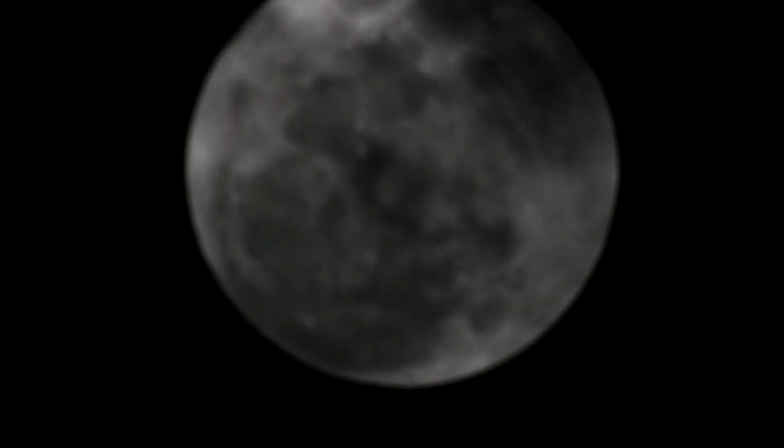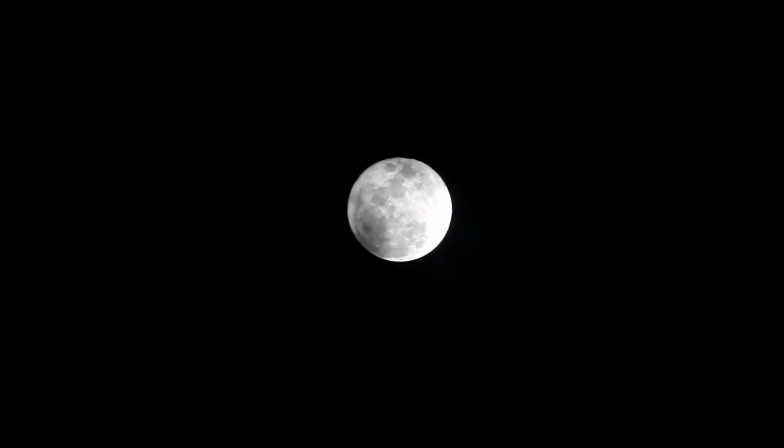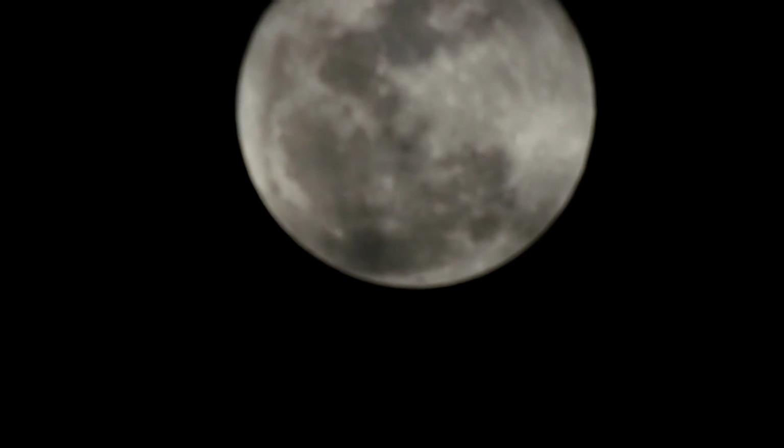And you can see the little clear spots that pop in and out, too, where the clouds aren't quite as thick. And when I zoom back out, you'll start getting this appearance, like right there. These clouds will appear to be going behind the moon. But a simple zoom in on it, and you will see that these clouds are actually going in front of it.